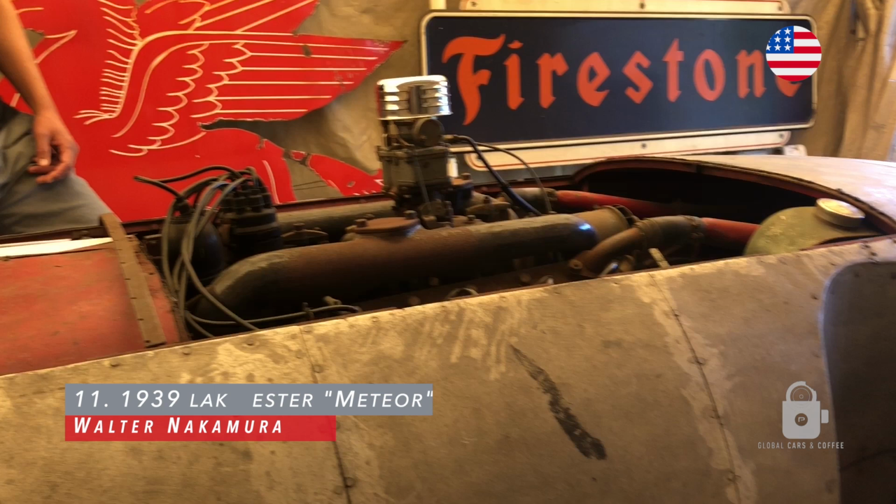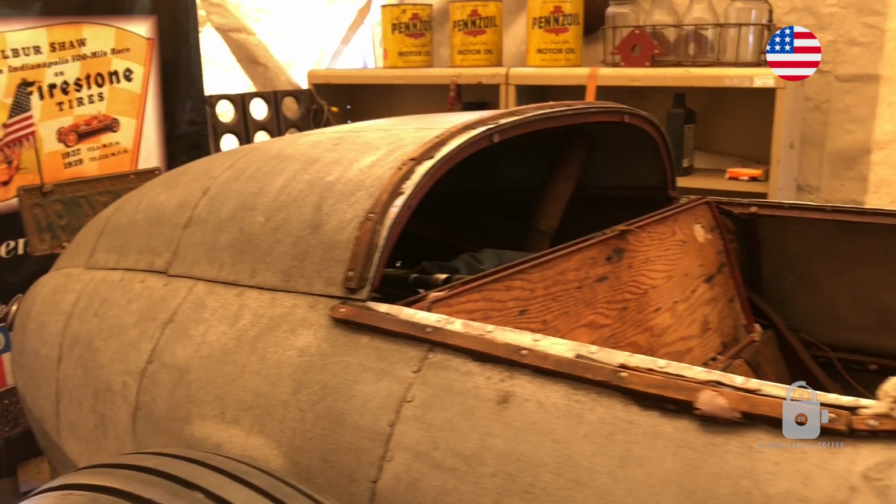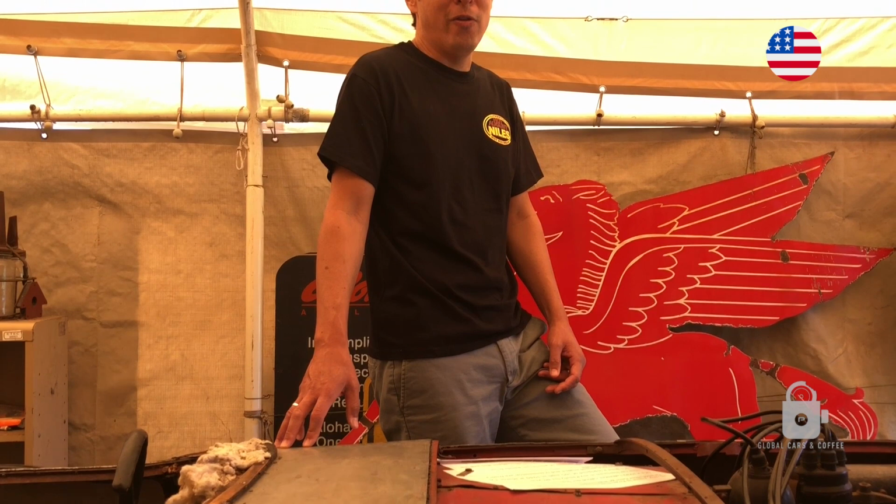My name is Evan Nakamura, and this car belonged to my grandfather, George Nakamura. It's a 1939 Lakester called the Meteor, and the car's been in my family for over 80 years. The V8 flathead engine and transmission are from a 1937 LaSalle. The car's body is made from aluminum panels from Douglas Aircraft. The steering wheel comes from an airplane also, and the rear tires are from a World War II dive bomber. It had a top speed of 105 miles per hour in 1940 at Muroc, California.